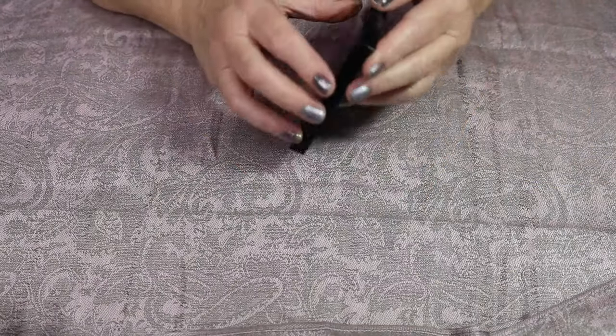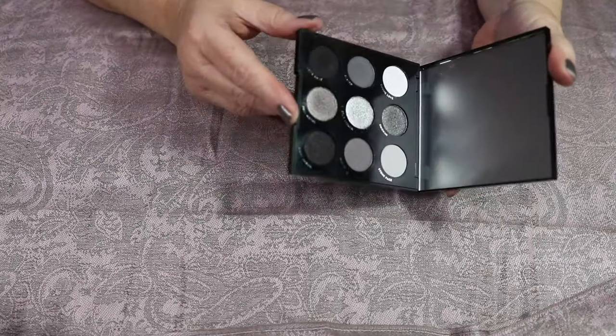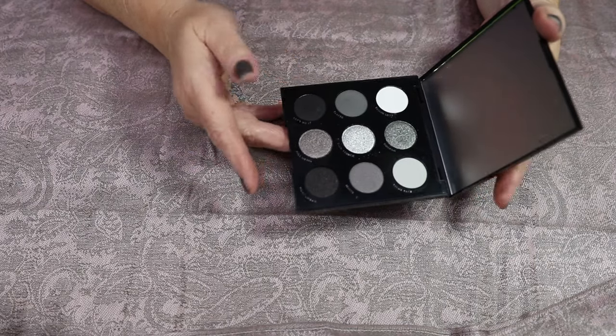Blowing Smoke. This one ain't blowing nowhere. I am definitely keeping that one. It is a beautiful, beautiful palette. I love it so much.